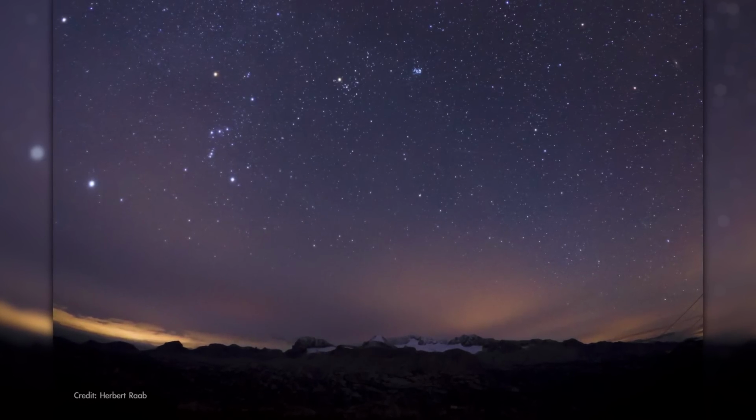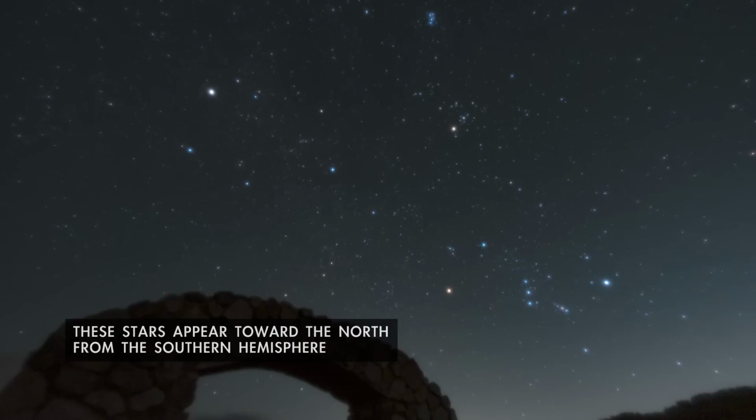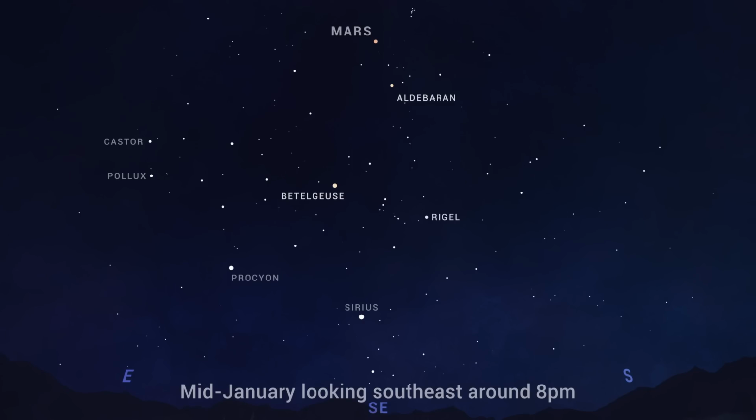January nights are filled with bright stars. Looking toward the south or southeast in the first few hours after dark, you'll spy the bright constellations of winter in the Northern Hemisphere. Of course, there's Orion, the hunter, the big dog constellation, Canis Major, and the lesser-known little dog, Canis Minor, with its bright star Procyon.